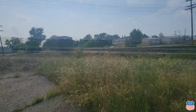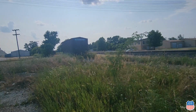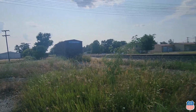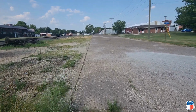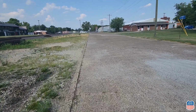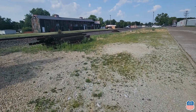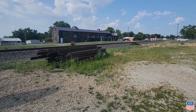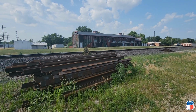All right, we got it. All right, guys. What you're looking at here is the old Conrail box. Big blue running through. We got a train on the way. Let's check it out. See what we got here. Gates are down.